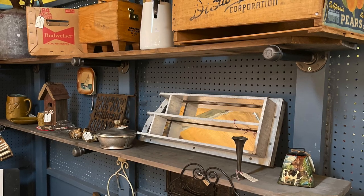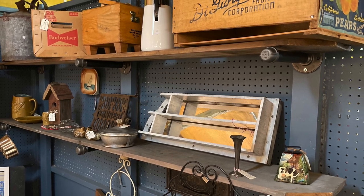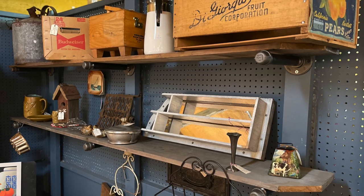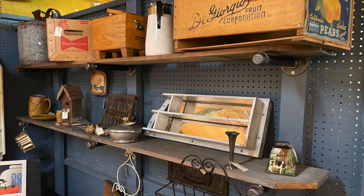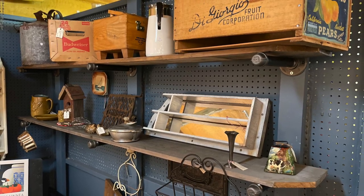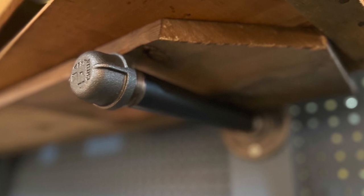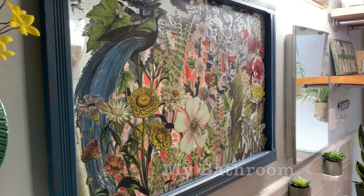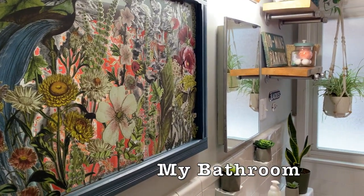Another great thing to hang in your booth space are shelves. And if you haven't taken advantage of putting shelves higher up in your booth, you really need to do so. There's a lot of great creative ways to do this. I love the plumbing hardware used in this booth. In fact, I have used it in my own home for shelving.